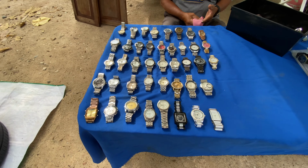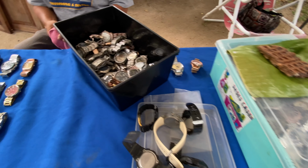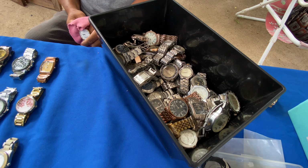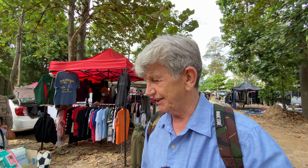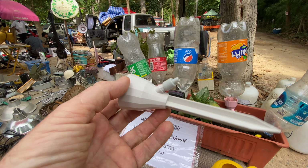Oh, we've got a load more in here, look. You know, they're the old ones that we used to have years ago. Unlike the plastic ones or the fitness ones we have today. Amazing, 100 baht each for one watch. Amazing. Well, what a very good idea.